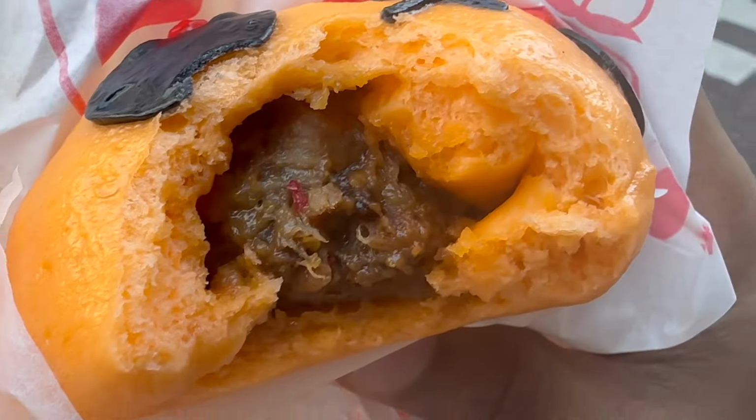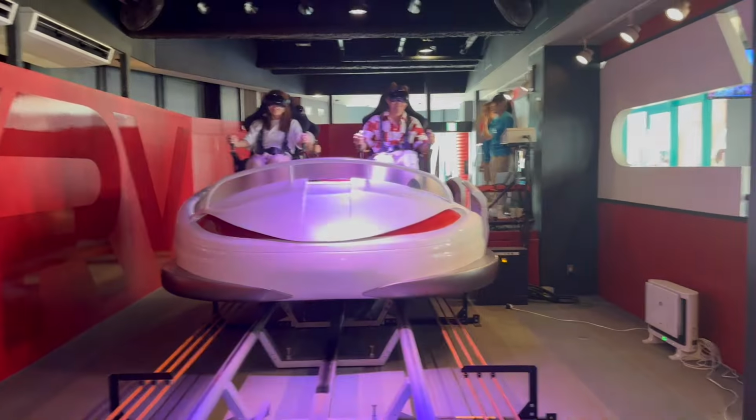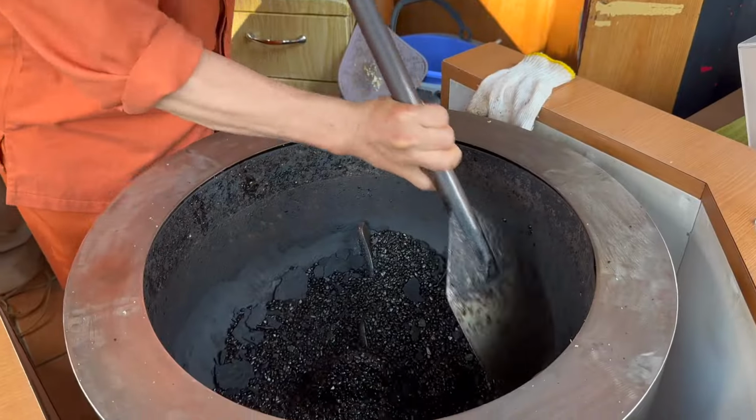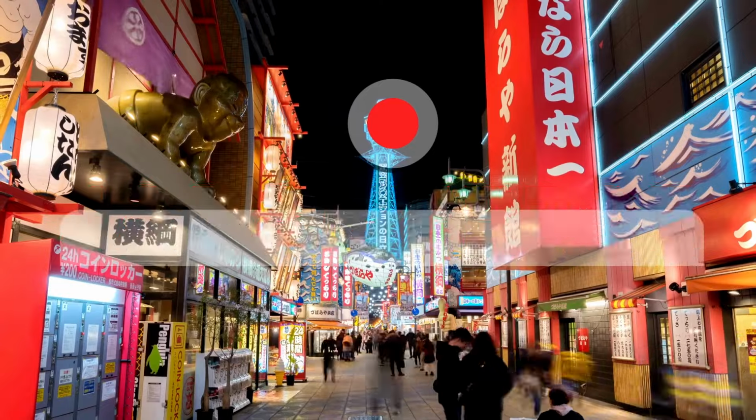If you're in Tokyo and looking to take the perfect day trip, then Yokohama, Japan has much to offer. Here is how you can enjoy the second largest city in Japan. Let's go!